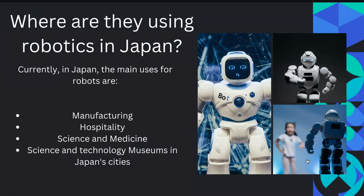Where are they using robotics in Japan? Currently in Japan, the main uses for robotics are manufacturing, hospitality, science, and medicine, and science and technology museums in Japanese cities.